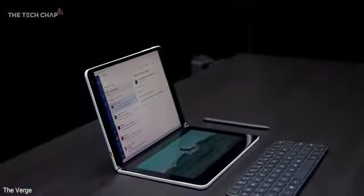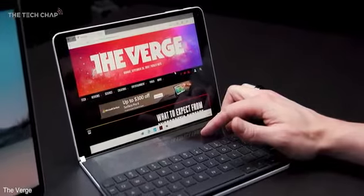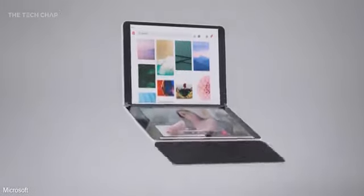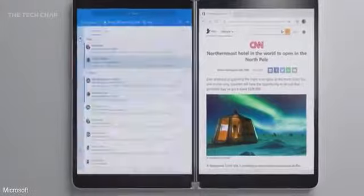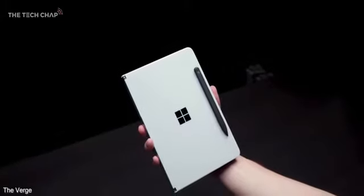Then we have Microsoft's Surface Neo, which unlike the smaller Surface Duo phone is more of a tablet/small laptop with its two 9-inch screens that can fold either way, so you can still use it like a tablet when folded. This also comes with a fold-over keyboard to turn it into a familiar laptop design. The Surface Neo is due to use Microsoft's new Windows 10X platform, which is better optimized for dual-screen machines, but its development is currently on hold, unfortunately.